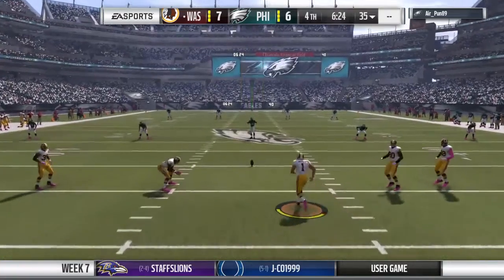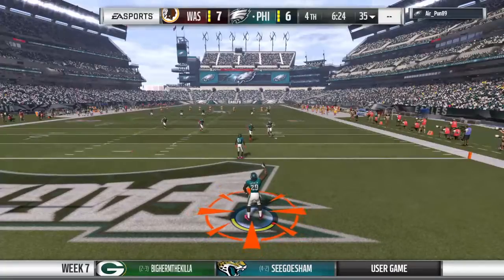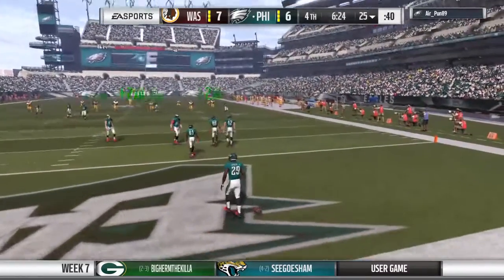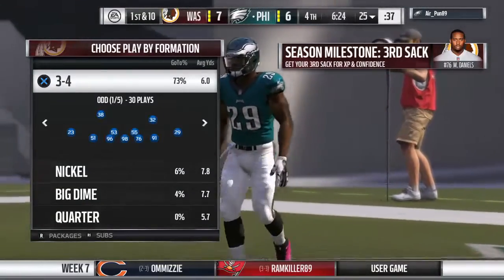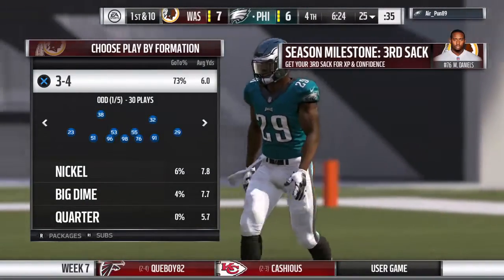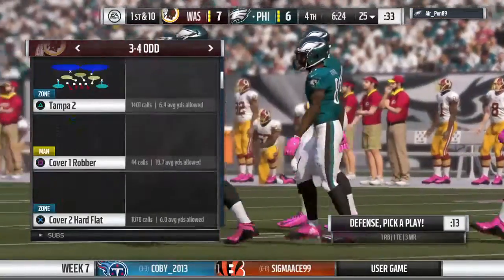Here's the Redskins now as their kick unit will send this one away. And a fair catch signaled for and taken successfully. And Philadelphia ready to get going on offense again. And they had a nice little drive going last time. Threw the interception in the red zone.